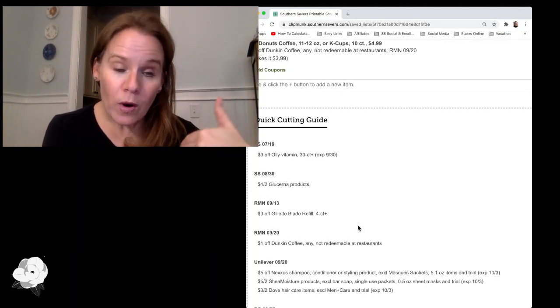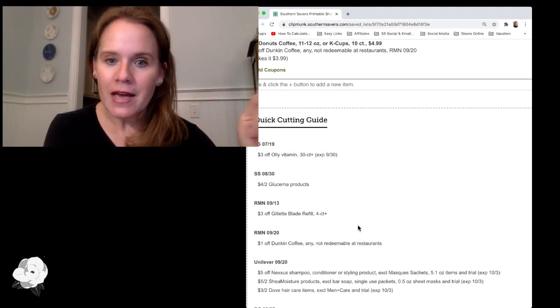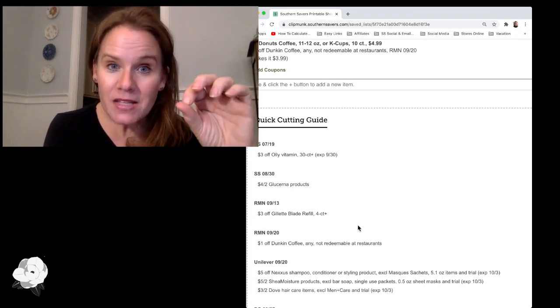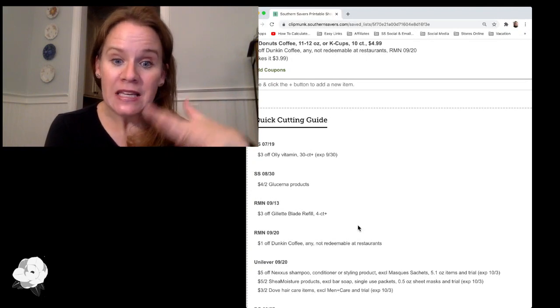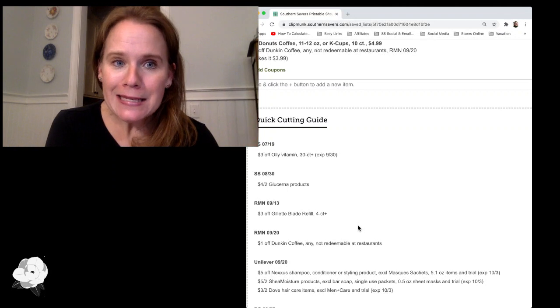So if you organize your coupons the way that I organize mine, you would come here, you would say, okay, SS 719, this is the one thing I need out of 719. This is the one thing I need out of 830. And you could grab that insert and cut that one coupon and kind of move through this really quickly so that I am able to get my coupons cut within maybe 20 minutes. It's not gonna take that long.